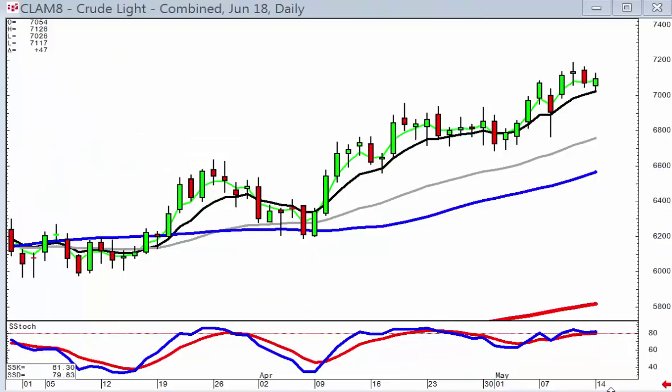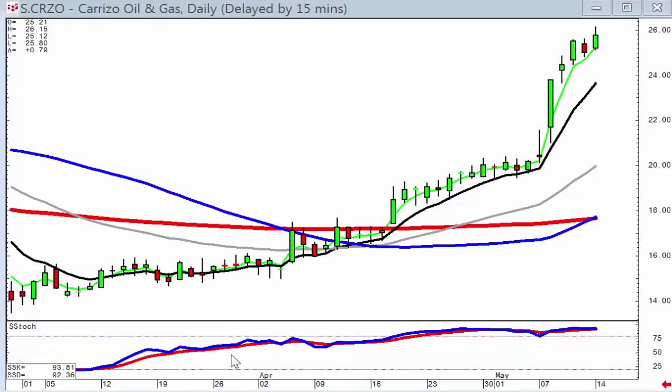The same scenario can be applied to individual commodities or futures, such as we can see what's happening in crude oil prices. As long as it stays above the T line, we know we're in an uptrend. That helps stay or get into our recommendation on CRZO, stay long until we see a sell signal, because we know the investor sentiment is acting positive in that sector based upon crude oil prices moving in the right direction or in the bullish direction.